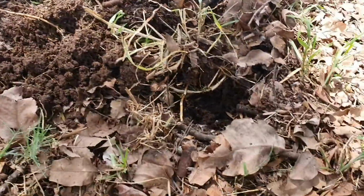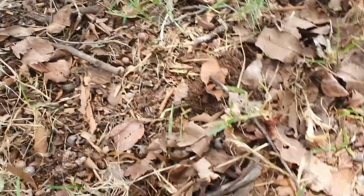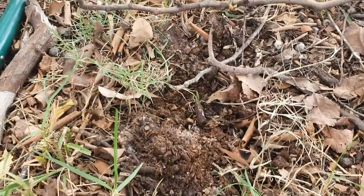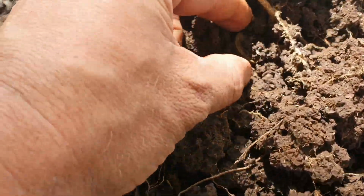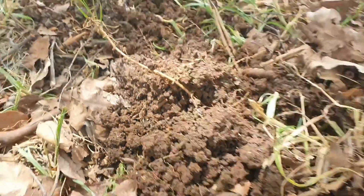Alright, there's the hole that I've just dug, and my knee there for reference. There's the hole that I just half filled in, so I'm going to step back on that a little bit more. And I did actually pop this one. There it is. And I got $2. So I got $3 in one step.